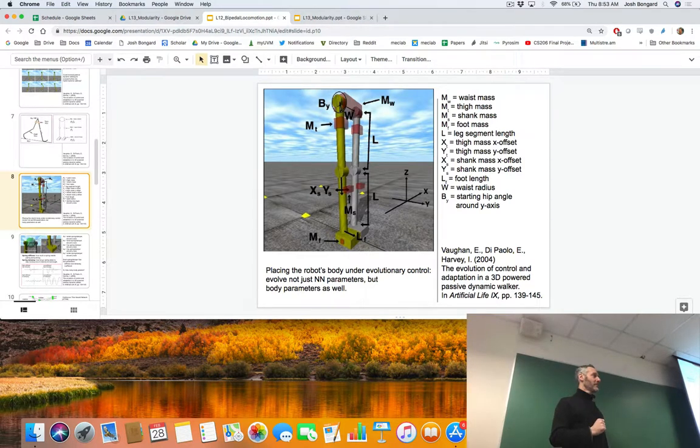What happens? You're maximizing displacement. What are you going to get? You're going to get passive dynamic walking? I feel like it's going to fall. Most of them are going to fall. 99.99% of them are going to fall, which will get you some displacement, right? But you can do better than that, or evolution can do better than that.